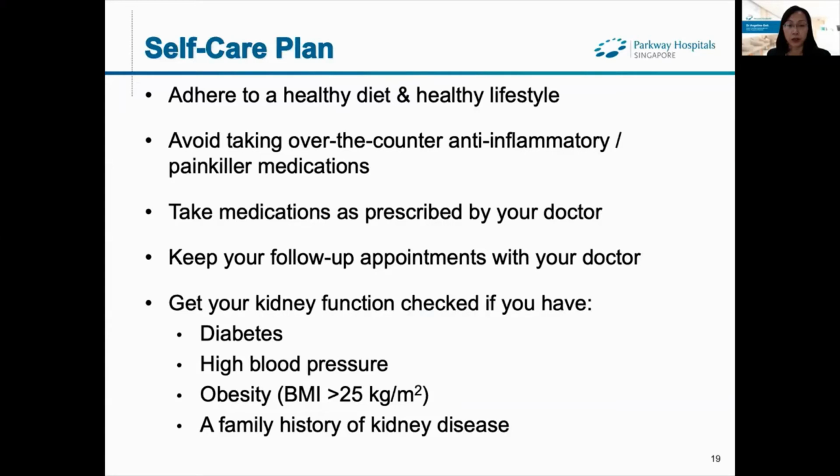For patients with kidney disease, and for all of us, for good general health, it is important to adhere to a healthy diet and lifestyle, avoid taking over-the-counter painkiller medications, and please take all medications as prescribed by your doctor and keep your follow-up appointments with your doctor. Do get your kidney function checked regularly if you have diabetes or high blood pressure, or if your body mass index is above 25, or if you have a strong family history of kidney disease.